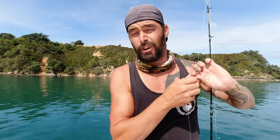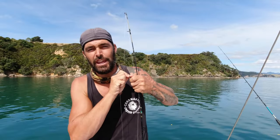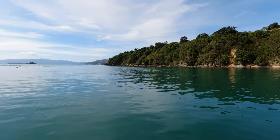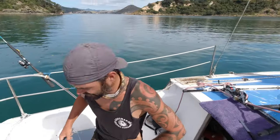Today we decided that we'd come out on the big boat for three days and two nights, and we're just going to chase big fish for a few days and have a bit of fun. If the wind picks up, we might have a sail, but it's not looking very likely at the moment. We're just going to fish and eat what we catch and kick back. We'll soak a few baits and see if we can't catch a fish for dinner.